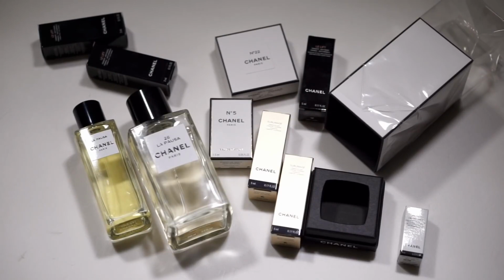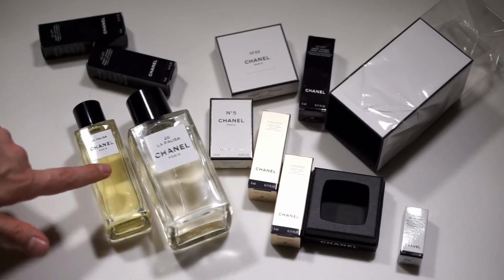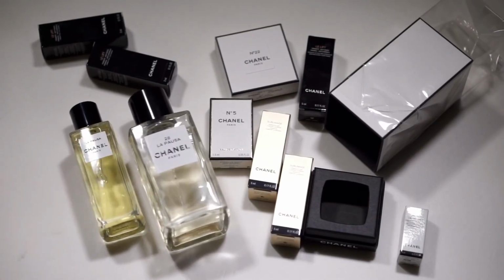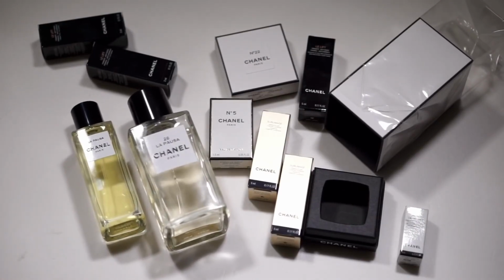So it would be really interesting to see how these fragrances are doing, because to me, La Pausa, the new one, the darker yellow color as compared to the almost translucent color of the 28 La Pausa, this one is more difficult and it's more of a challenge to appreciate. But that makes it fascinating to me. It makes it desirable to me because I want to crack that code. I want to understand where it's heading towards. Where is it leading me to? You know, what's happening with this perfume?